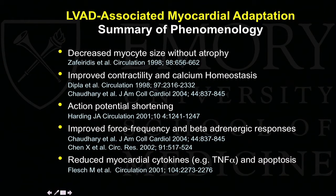I'm highlighting some of our studies that basically showed many of the signature abnormalities that in vitro tissue-based assessments permit you to assess: improved contractility and calcium homeostasis, decreased cell size, action potential shortening, improved force frequency, and beta-adrenergic responses, right? We know that our patients with heart failure don't just have abnormal function at rest, but they have impaired contractile reserve and reduced myocardial cytokines. So we had a variety of studies. There are probably dozens and dozens of LVAD recovery or LVAD reverse remodeling studies at all these different levels, and we've contributed to that.